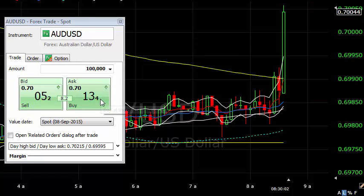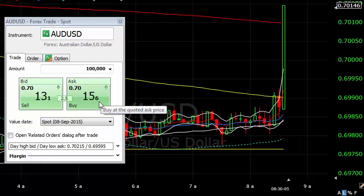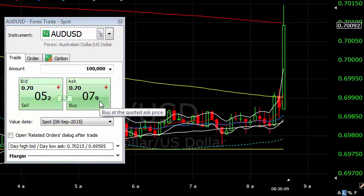13 pip spread. I can't do anything about this at the moment. Right, I'm going to be wanting to go long. If I can get in long, can't get in long yet. Okay, hit it. 11. I've got one unit in at 11.